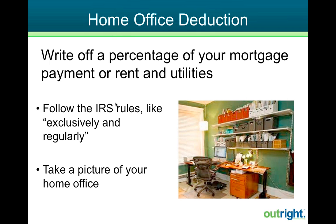So now the fun part, as I mentioned at the beginning, is deductions. What are some common deductions that I see Amazon sellers taking? Because those can actually help you save on your taxes. And why? More deductions means less tax, and more money for your business. That's always a good thing.